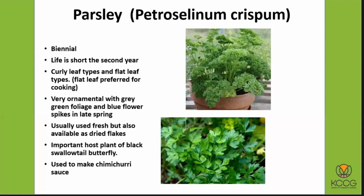What happens with parsley is the second year, it'll actually produce flowers that look kind of like dill. There'll be those yellow flat flowers, and you'll see that in the second year. And it is an important host for that black swallowtail butterfly. Some caterpillars will just eat up a whole plant. Usually you'll just see one or two, and you can let it go if you want. But if your parsley plant isn't very big, you might want to pull it off.